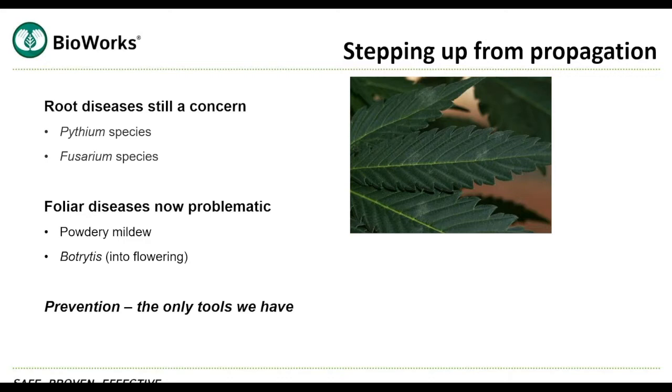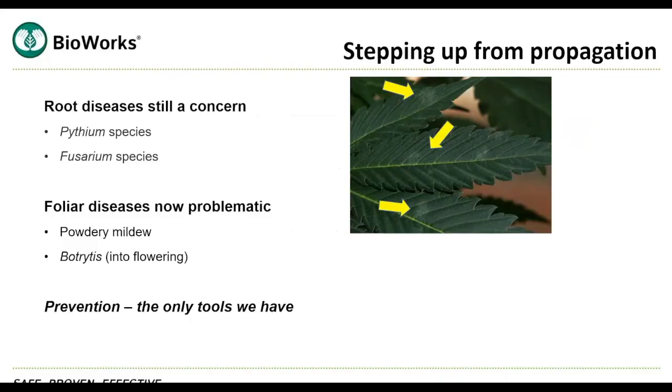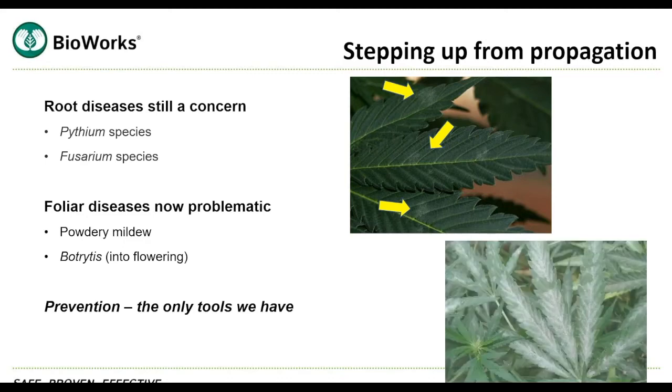Crop scouting is essential to spot early signs of infection. And the example I have here is if you look at those cannabis leaves carefully, you'll see some little marks on there. I just use those arrows to highlight where they are. That's early stages of powdery mildew. So you've really got to be looking at your crops to detect that early before it reaches this stage where it's way harder to get control of that. And similarly, it's essential to scout your crops so that you can take timely actions to keep pests in check.